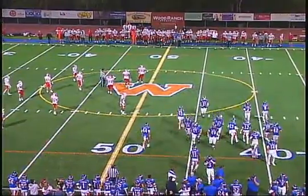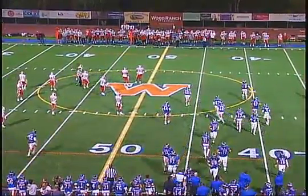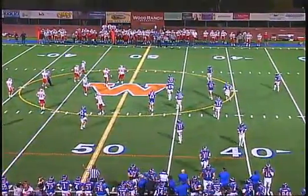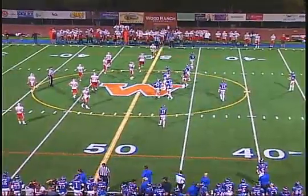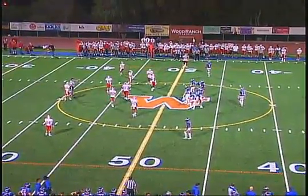I mean, they almost have two timeouts. 4th and forever. You almost have to. Yeah. Clayton Wood in punt formation for the Warriors. That was after that big play to Pacelli. You know, they stalled right after that.